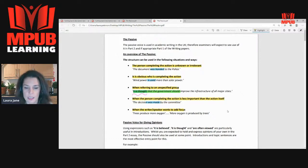What examiners want to see now, we looked before, didn't we, at the use of wide range, mix, and variety. Examiners will want to see both, Farhan. Okay, so they will want to see that you're using the passive, but they'll also want to see that you're using active sentences as well. Because what it does is it changes the focus of what you are drawing the attention of the reader, or if we're speaking, the listener to.